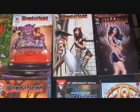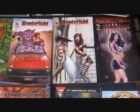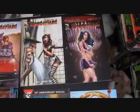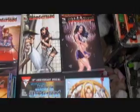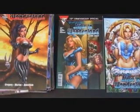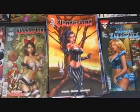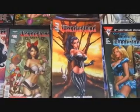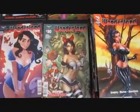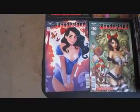And I think you can tell rather easily these were not meant for children. These are really for older people. They put out special issues. And then here's the Wonderland series. It ran 50 numbered issues. And then there was a last one, which was the final issue.